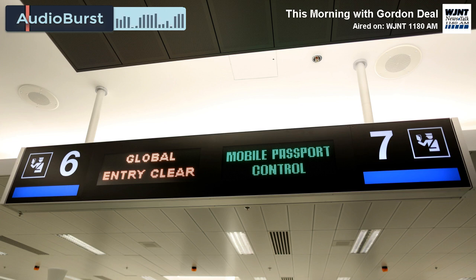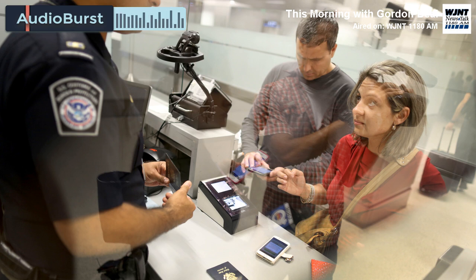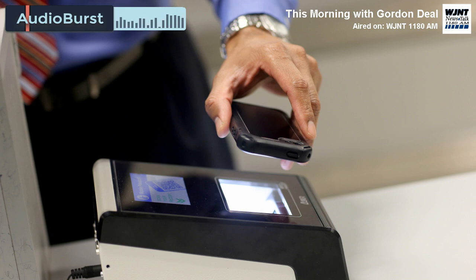Now you can skip at least part of that by filling it in on your phone. So maybe while you're on that plane ride back to the U.S., you just pull up this app, you answer a couple of questions about where you were, you take a selfie, and then when you get to the airport, you just get out your phone, open this app, and show that to the customs agent. Get out of here.